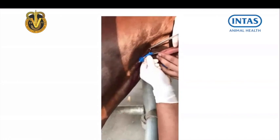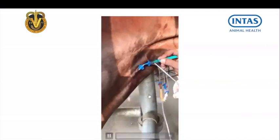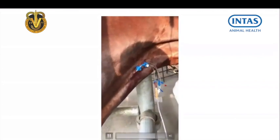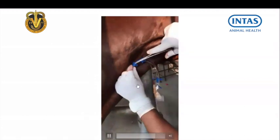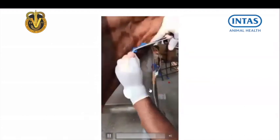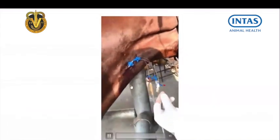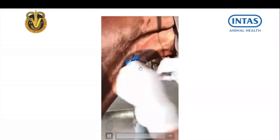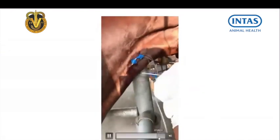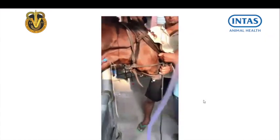So this is how we secure the cannula. Now the four stitches: one over here, another this one, third and fourth. So four stitches can be applied, and it's not going to come out. We can keep this cannula for up to 96 hours, 4 days, and we can continue with the IV therapy. And even if the horse remains restless, the cannula remains inside without any problem. So this is how it works.